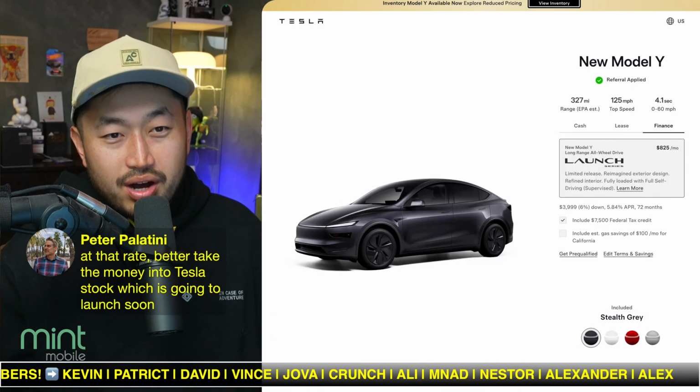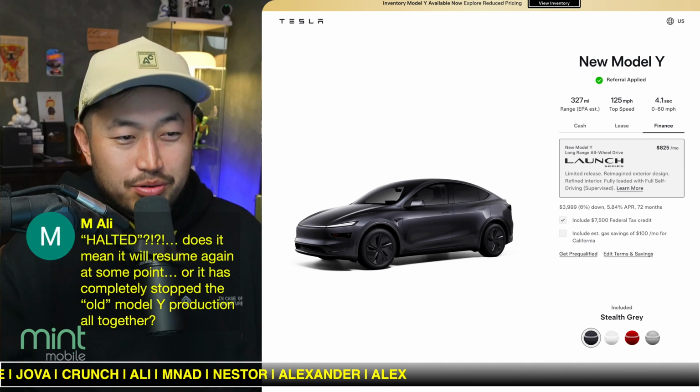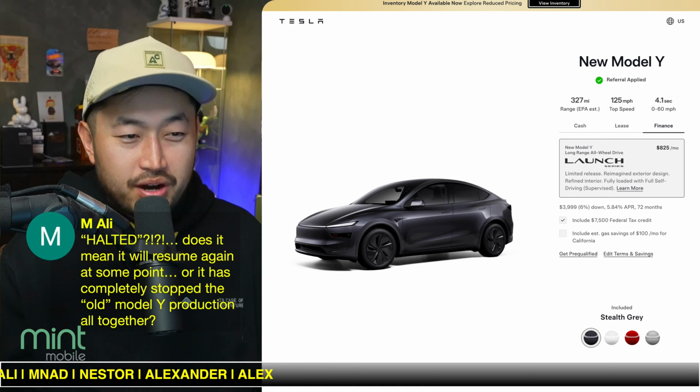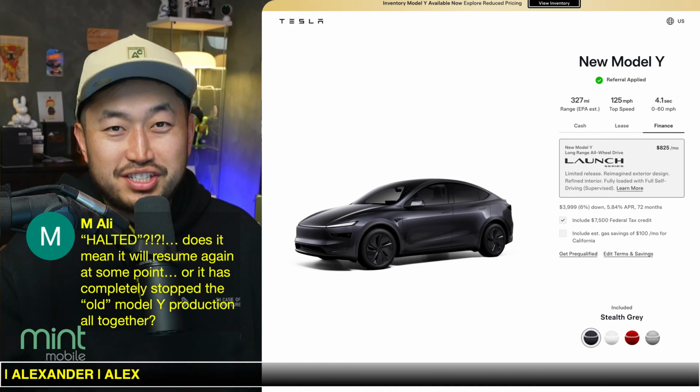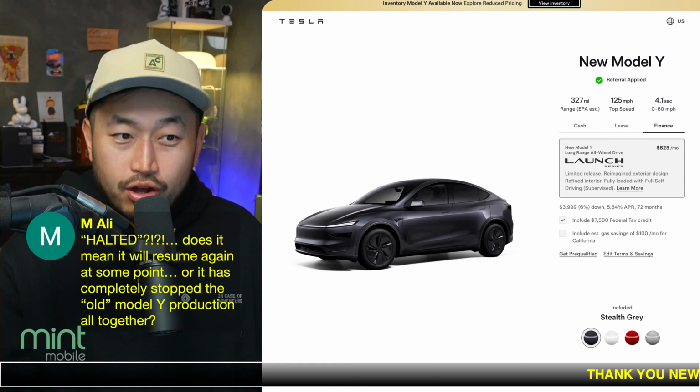If you're just joining in, welcome. Tesla has killed orders of the new Model Y Legacy, the old and busted version, and now you can only order a new Model Y Launch Series.